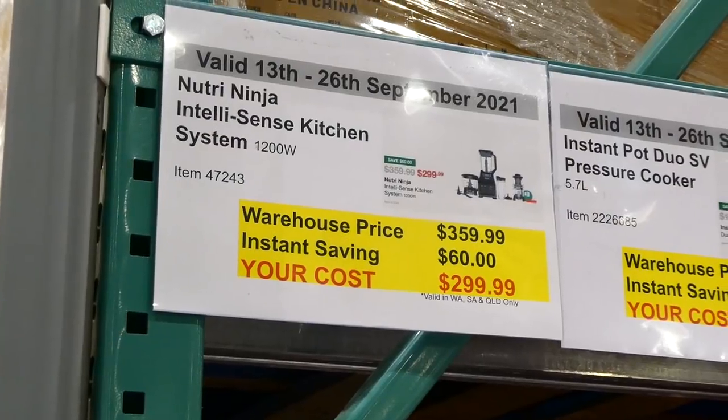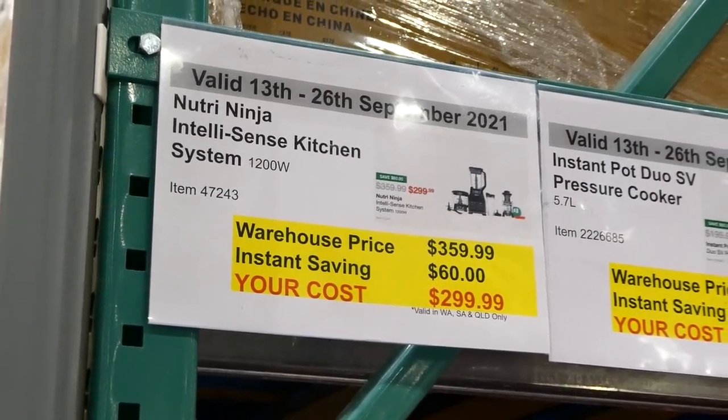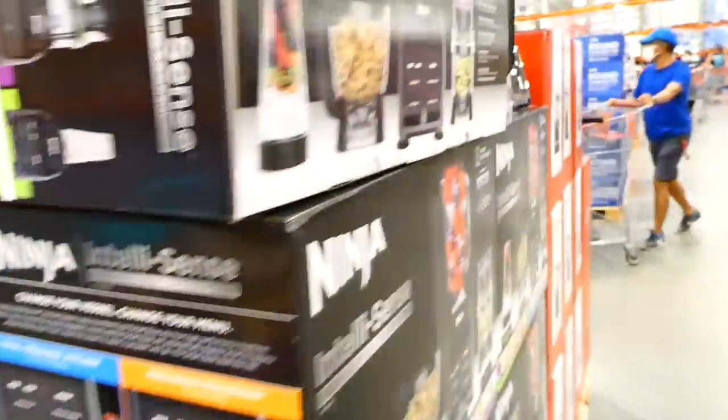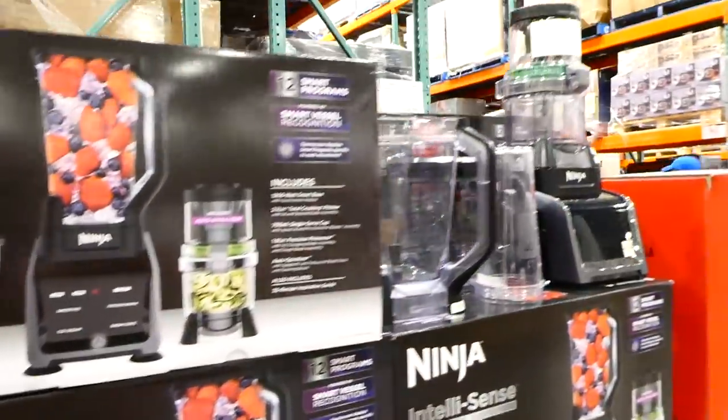The Nutri Ninja IntelliSense kitchen system is back on sale. This is $60 off down to $300. So that's this big one right here. I showed this before because this one just came a little while ago.